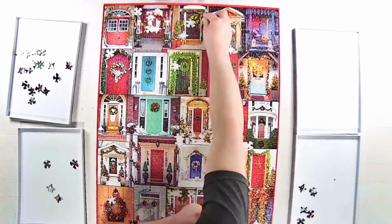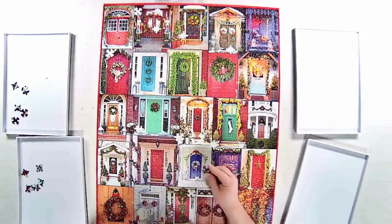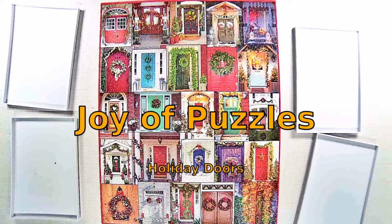Anyways, so here I am at the end of the puzzle. You'll see me put the edge pieces in a little plastic baggie. That's just to save myself time next time. And put the rest of the pieces in a big Ziploc bag. That's just in case something falls. Don't want to spill this stuff anywhere and all over my floor.